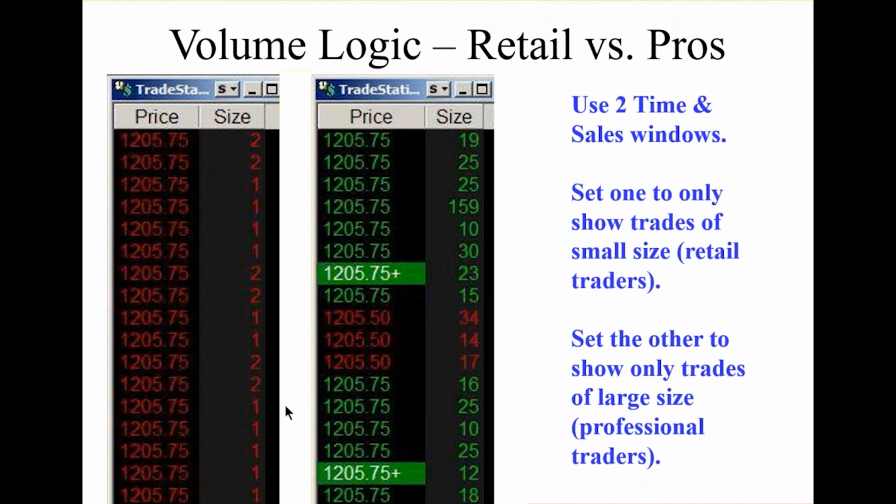The retailers, they're selling. Now, let me ask you another really tough quiz. If you saw this scenario, would you, as a trader, be more inclined to want to buy or to sell this market? Go ahead and type that in. This is not a trick question.